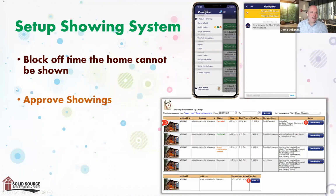Approving showings, you can do it. The seller can approve it if they desire. I typically don't recommend that you let the seller approve, or really the bad part is if they disapprove a showing, then you're going to have that agent calling you saying, hey, my buyer's put in a showing and it's been denied twice. Like, what's going on? You're going to say, oh, let me check with the seller. So I would always have that come through you.